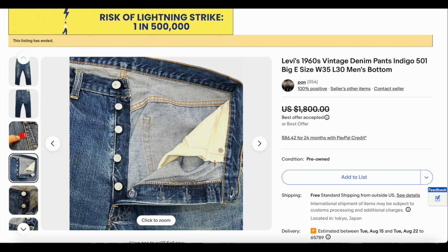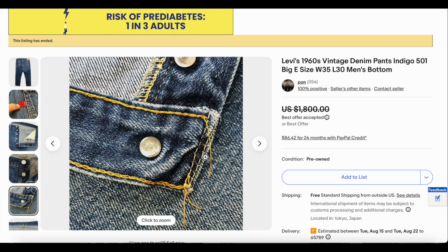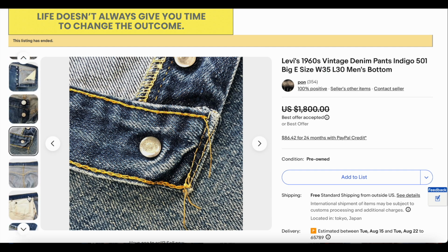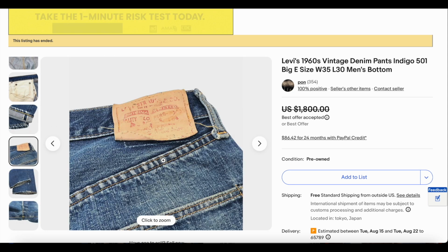No hidden rivets. Let's see, do we have a V-stitch? This might give us, no, there's no V-stitches. This definitely puts us in the late 60s era. But what a good size, 35-30. I hope that's the actual measured size. If that were the case, that would be a really good size to find.